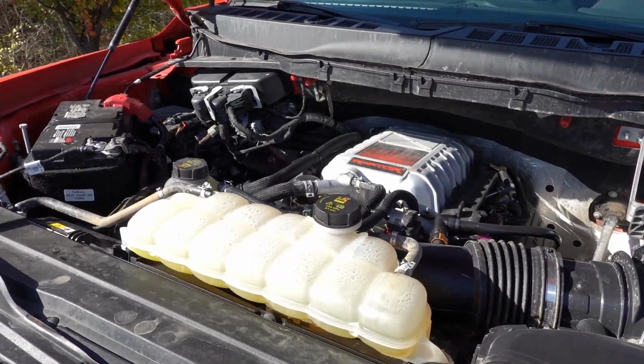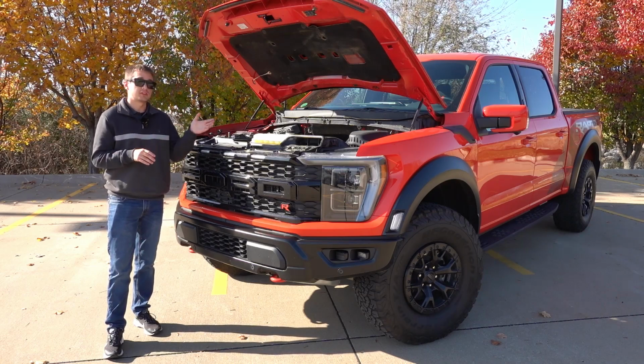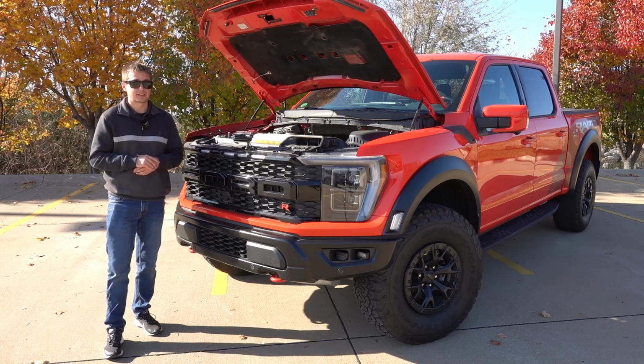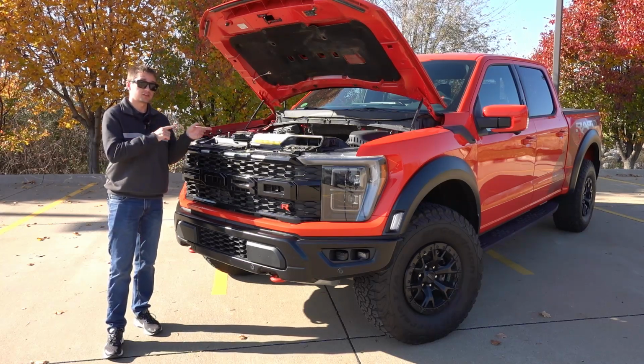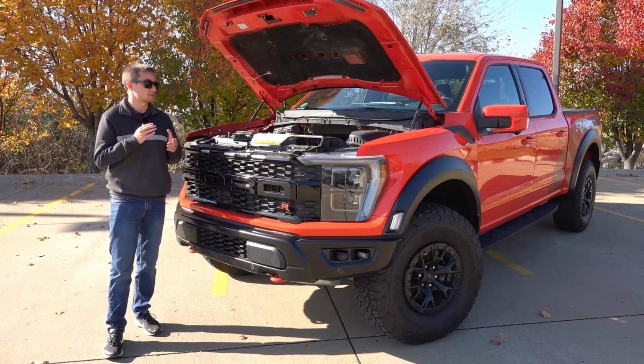So as we know, the TRX in its current iteration with its supercharged V8 is soon to be killed off after the 2024 model year, and the Raptor R appears to be soldiering on in the next generation for at least another year or two before eventually the emissions regulations will likely tighten up and kill off this powertrain altogether, which as we know is quite unfortunate, but that's the way things are heading.